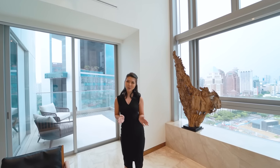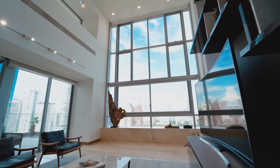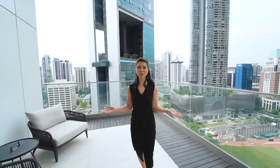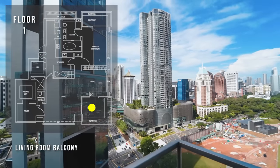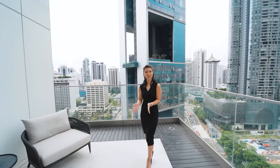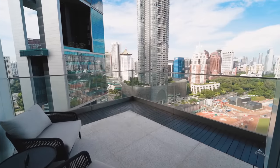Another feature that I also love about this apartment will be its full height windows, letting in lots of natural light. Check out the amazing view from the living room balcony. You can definitely spot Ion Orchard, Neon City, and more. This is also a really good sized living room balcony, and all you would need is a small table to enjoy your morning coffee here.